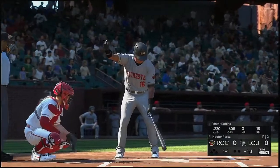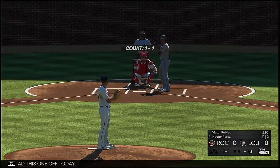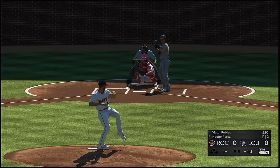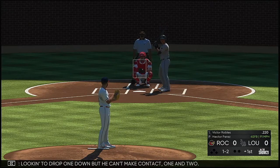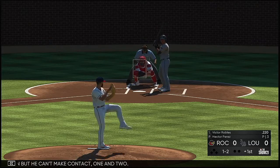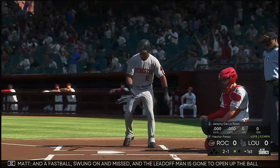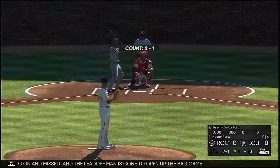Victor Robles digging in now. He will lead this one off today. Looking to drop one down, but he can't make contact. 1-2. And a fastball swung on and missed, and the leadoff man is gone to open up the ball game.